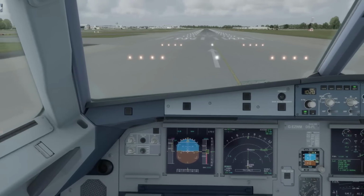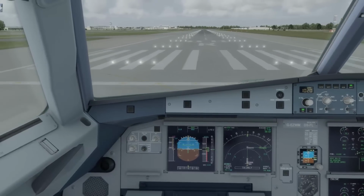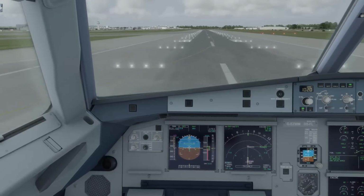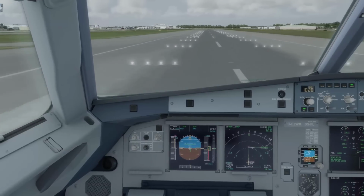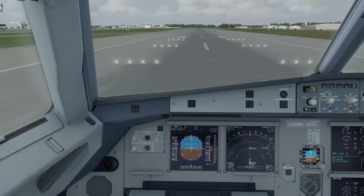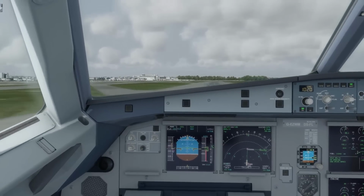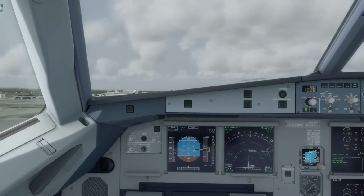Okay, let's go, take off. Flex, SRS, runway, speed to the right, 60 knots. Getting there. One rotate. Up we go. Up we go. Positive rate of climb. Gear up.